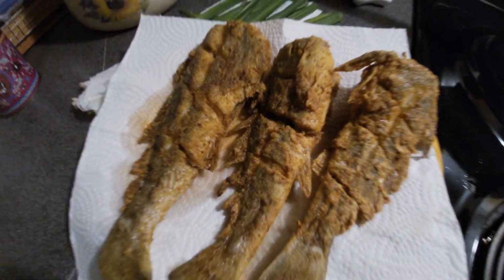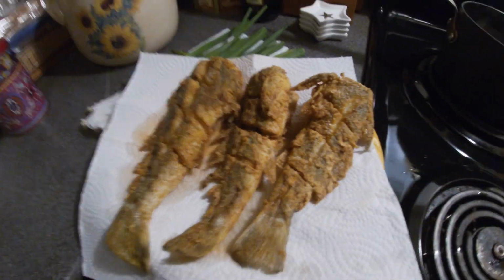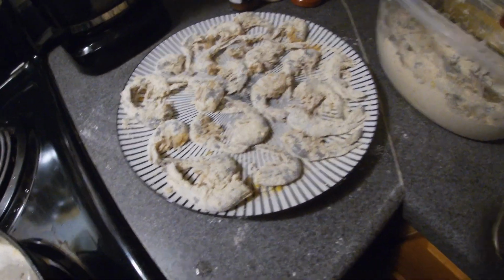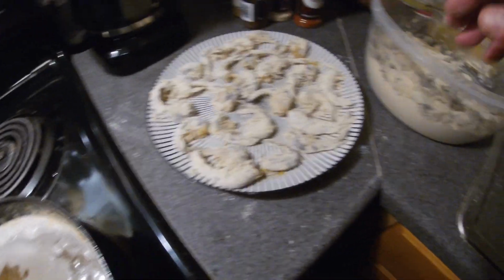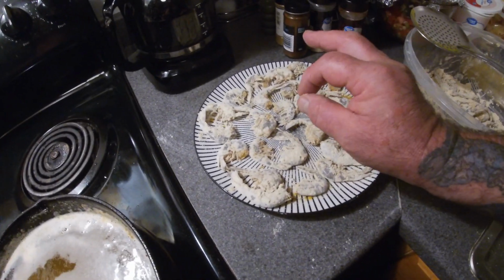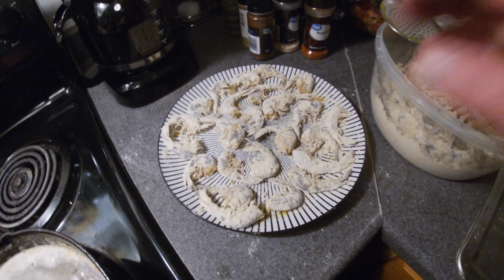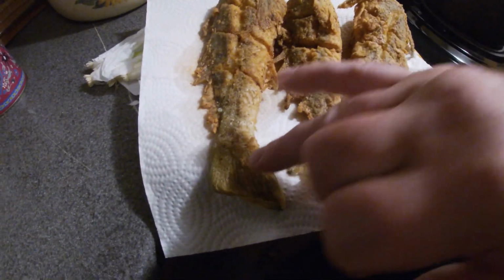Woo, beautiful. Can't wait to try it. I'm gonna let it cool off a little bit. I'm gonna do my shrimp the same way. This is just a bonus, just something I'm doing. I dipped it in the same batter, same seasonings, and I'm doing a shell-on shrimp. Something a little different. Instead of peeling them, to get that crunch off the shell, if you know what I mean. Just like gonna eat them fins right there. That's my favorite part. It's like a fish potato chip.